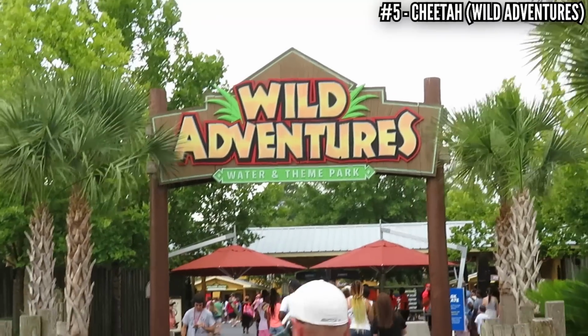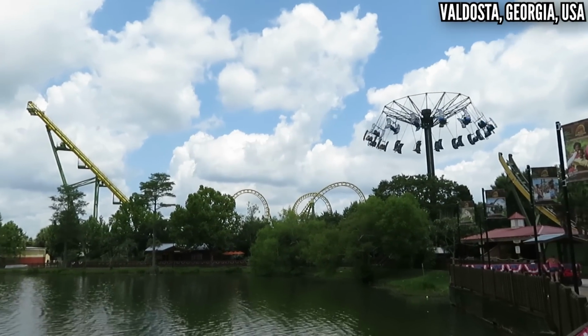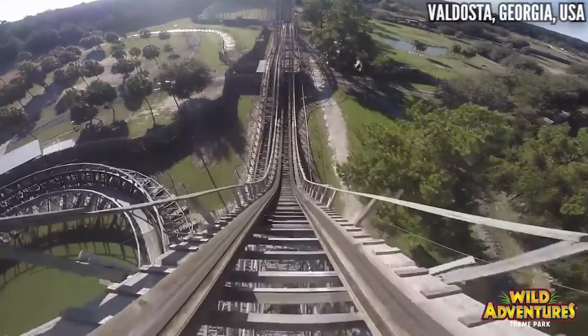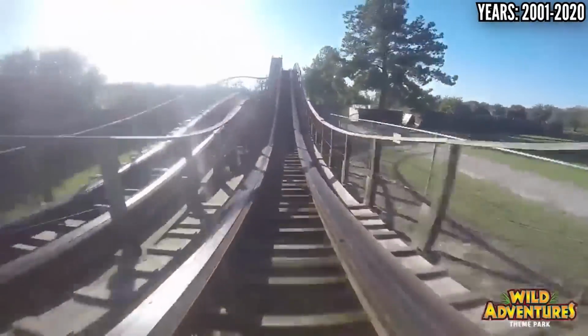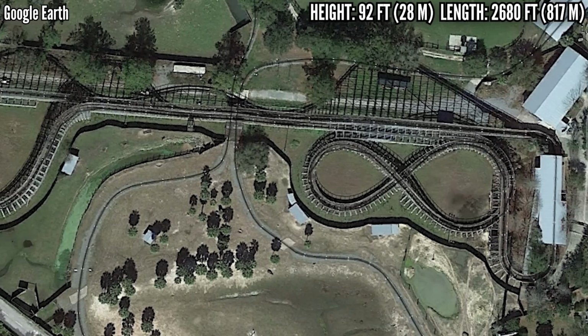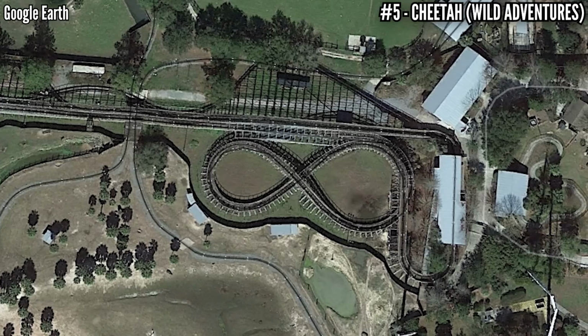This park opened in 1996, and not long after, they started putting in some major coasters. First Boomerang, then Twisted Typhoon, and in 2001, they added a CCI wooden coaster, Cheetah. This stood 92 feet tall and covered 2,680 feet of track, an out and back layout with a figure 8 ending, using a steel structure.